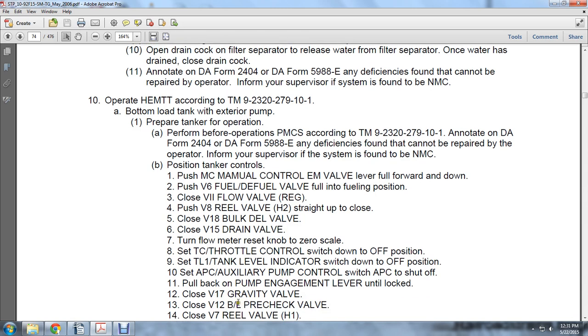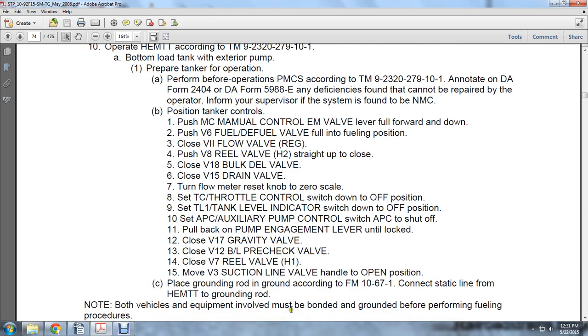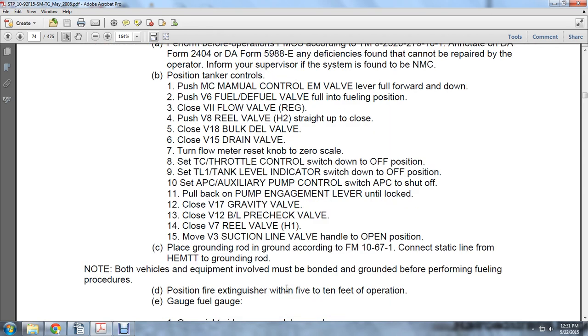Check the V12 BL pre-check valve. Check the V7 reel valve H1. Set the V3 suction line valve handle to the open position. Place the ground rod according to FM 10-67-1, connecting the static line from the HEMTT to the ground rod. Both vehicles and equipment involved must be bonded and grounded before performing the fuel procedure. Position the fire extinguisher within 15 feet of the operation gauge and fuel gauge.